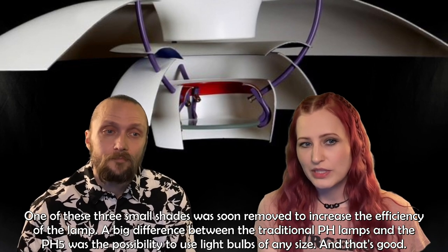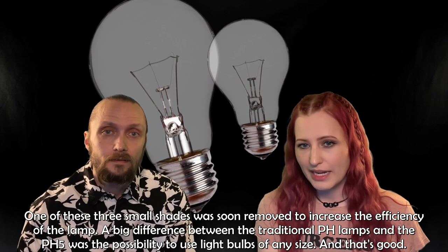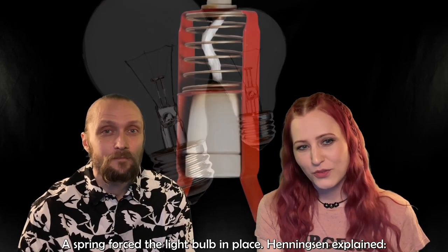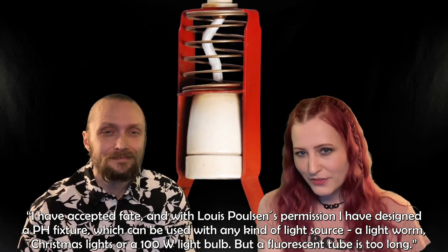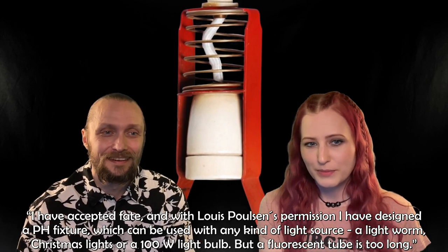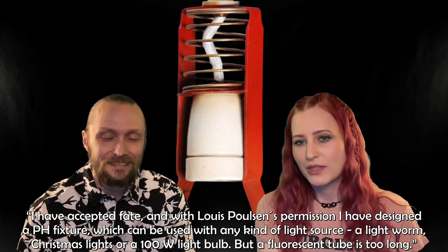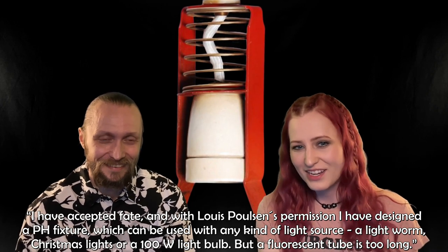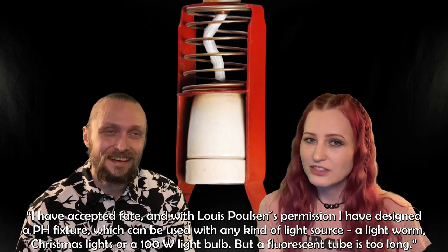A big difference between the traditional PH lamps and the PH5 was the possibility to use light bulbs of any size, and that's good. A spring forced the light bulb in place. Henningsen explained, "I have accepted faith, and with Louis Poulsen's permission, I have designed a PH fixture, which can be used with any kind of light source, a light worm, Christmas lights, or a 100-watt light bulb. But a fluorescent tube is too long."